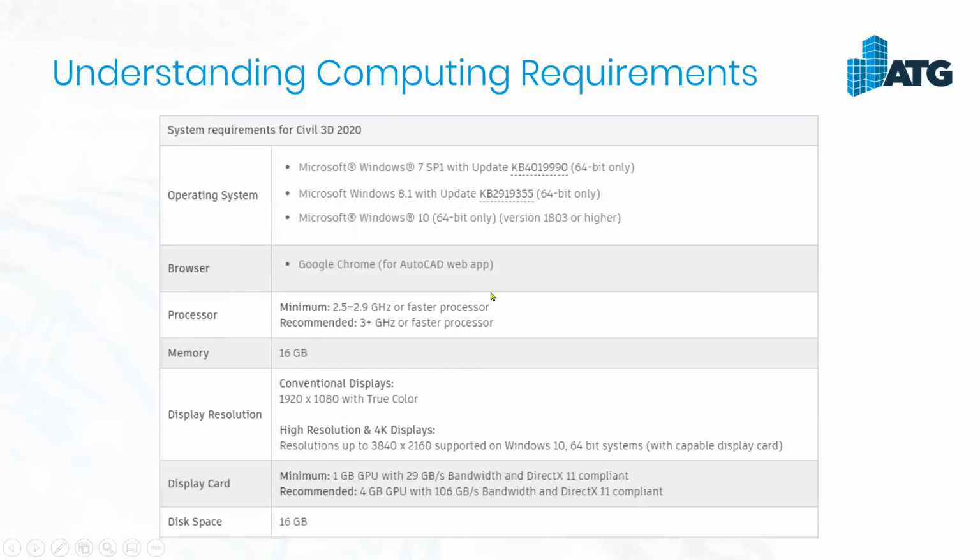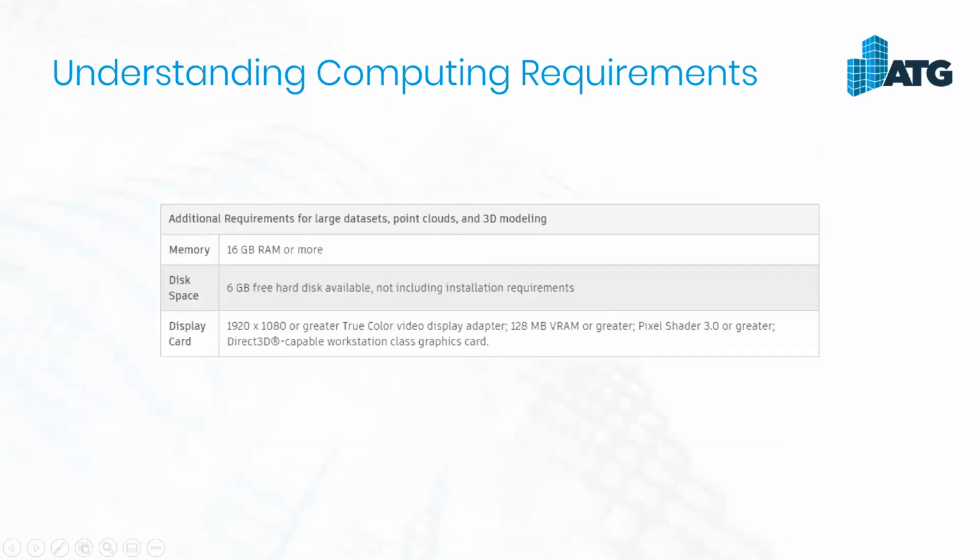Now, if we look at the computing requirements for Civil 3D, it gives us the basic information, but as we continue down, it says there are additional requirements if you're doing large data sets, point clouds, or 3D modeling. It's still giving you 16 gigs of RAM or more. It's not telling you that 32 would be better. It's not talking about some of the more nitty-gritty stuff that you need to know.